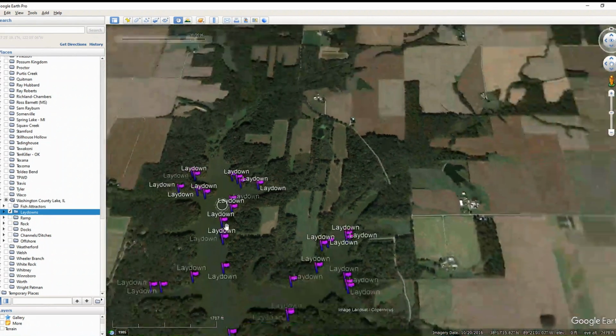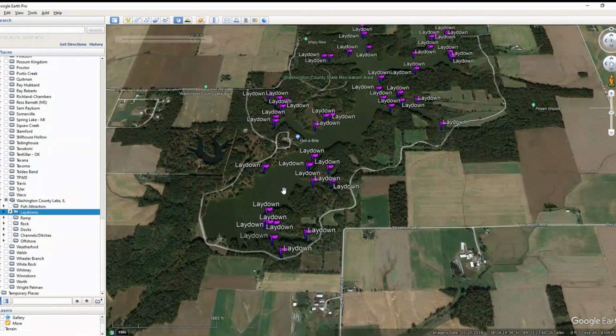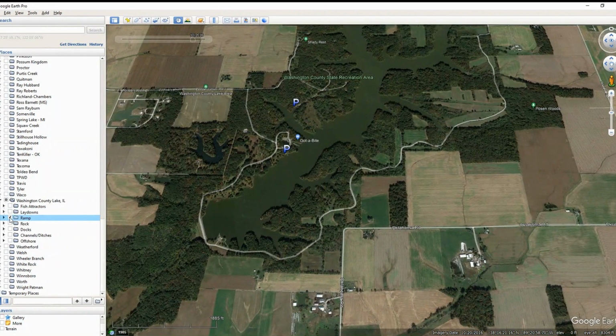So what I've done is I've gone through here and I've marked the laydowns, and we'll talk about a few of them here and there, but there's nothing too major. There's also a couple ramps on this lake as well. One's for the smaller boats. I believe that's this one up here. And then this one's for all the other boats. So you have a couple ramps you could fish around, but they're probably gonna be pretty busy being that there's only two ramps here.